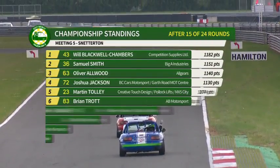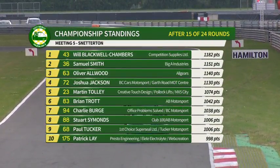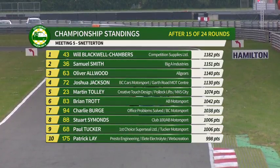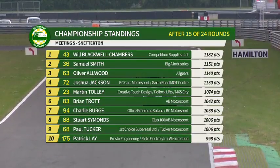Championship standings leaving Snetterton look like this. Will Blackwell-Chambers still ahead of Sam Smith from Ollie Allwood. Josh Jackson 4th from Martin Tolley. Brian Trott up into 6th ahead of Charlie Burge, Stuart Simmons, Paul Tucker and Patrick Lay in 10th.